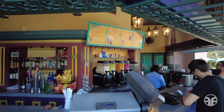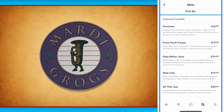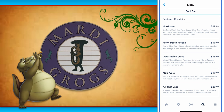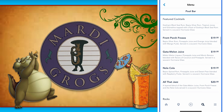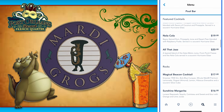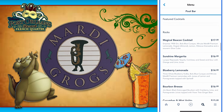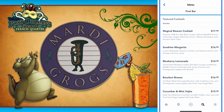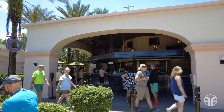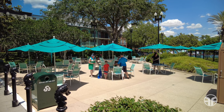Have a taste of what New Orleans has to offer at the Mardi Gras Pool Bar and enjoy a drink inspired by the Big Easy. This watering hole offers a full selection of specialty cocktails, frozen drinks, draft beer, and wine. Offerings include sandwiches and salads, kids' meals, beverages, and featured cocktails like All That Jazz frozen cocktail, and you could even sip on a classic hurricane. There's even a patio area located next to the pool.